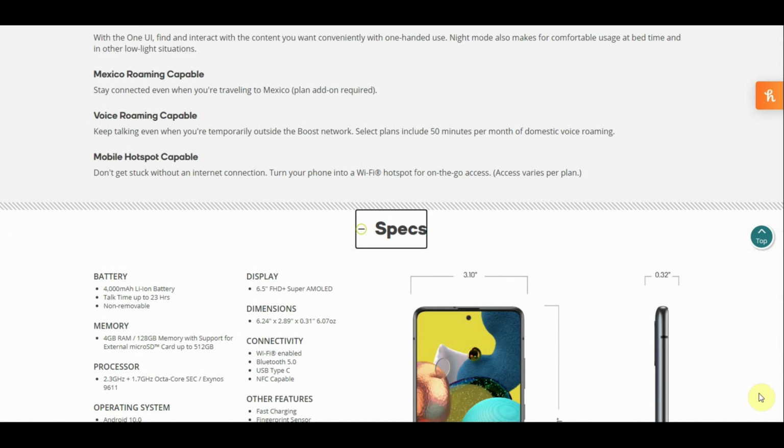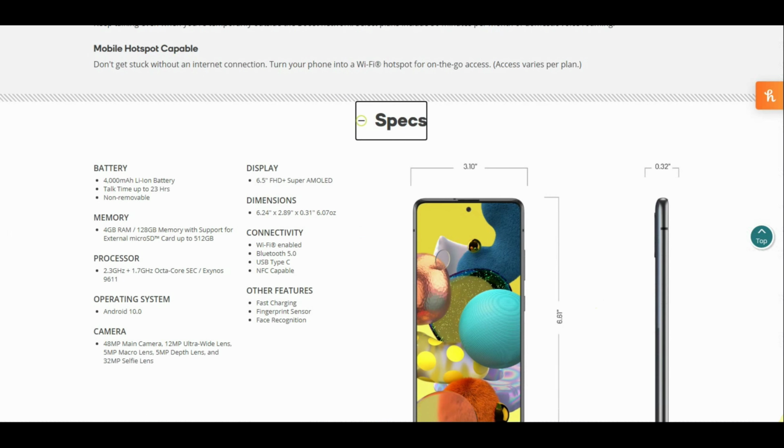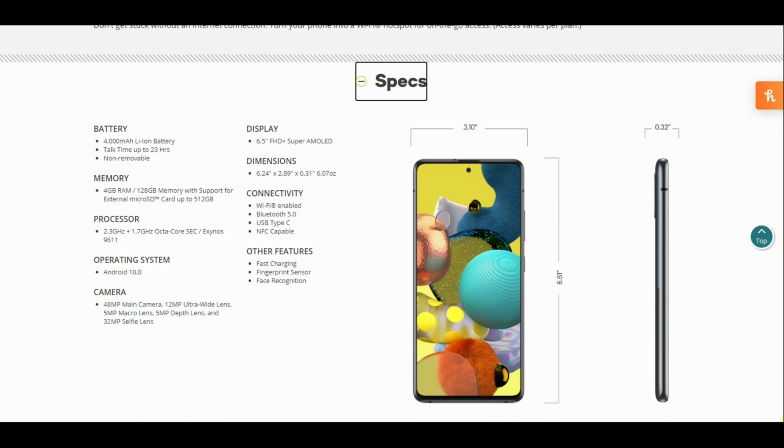The specs on this one are pretty good. You guys have a 4,000 mAh battery, 20 hours of talk time. The battery is not removable. 4 gigabytes of RAM, 128 gigabytes of ROM, with microSD card slot up to 512 gigabytes. You have an octa-core processor that is the Exynos 9611. Android 10.0, Android 10 with One UI, I think 3.0 I believe, or 2.0, whatever. I think it's One UI 2.0, I believe, with Android 10. I'm not really sure. I think, yeah, it's One UI, but I'm not sure what version it is.